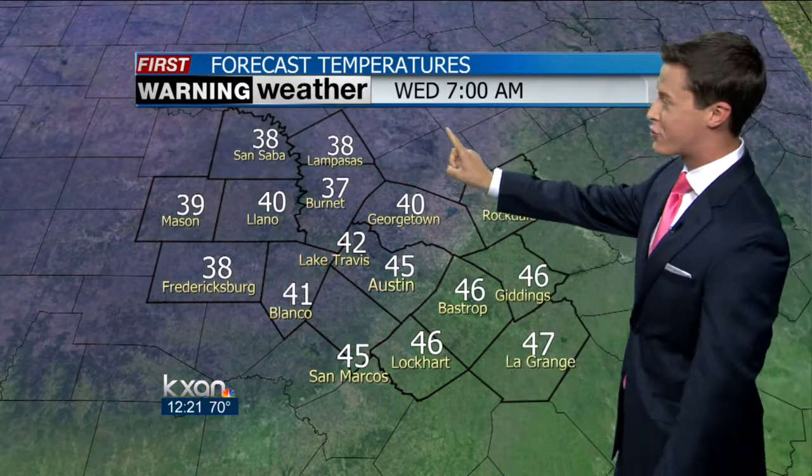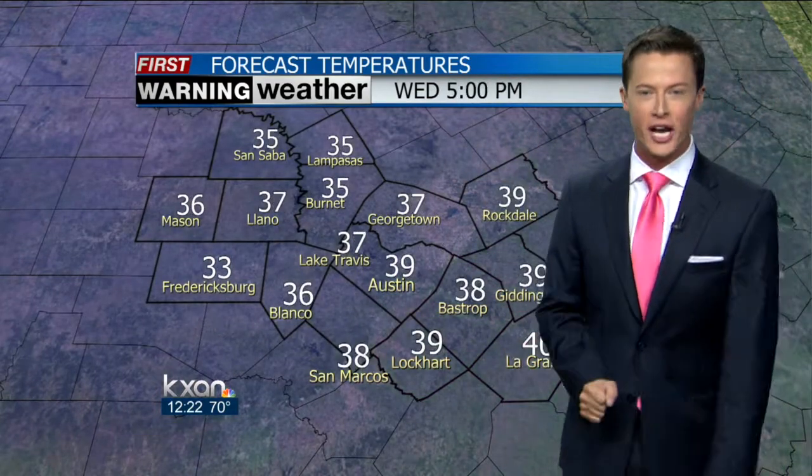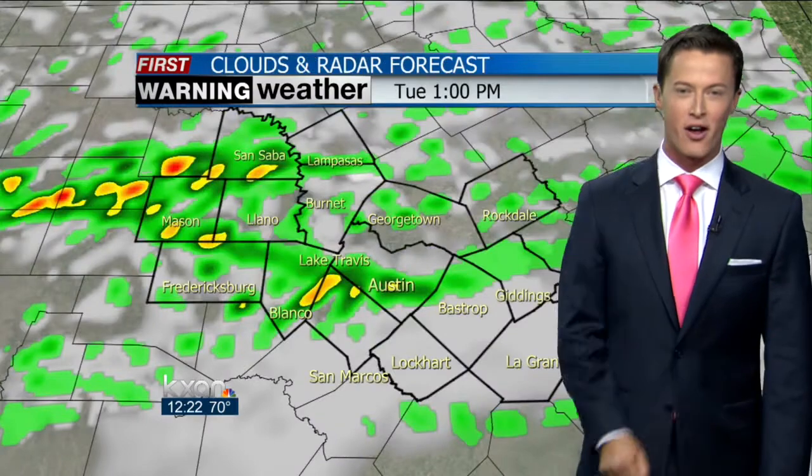Now, this is when it really gets interesting. Watch from 7 a.m. through the day tomorrow. Temperatures just really don't change, hovering in the upper 30s to near 40 all throughout our day tomorrow. So a much, much colder day tomorrow than what we've got on the map today.